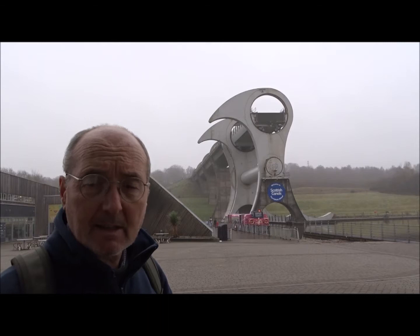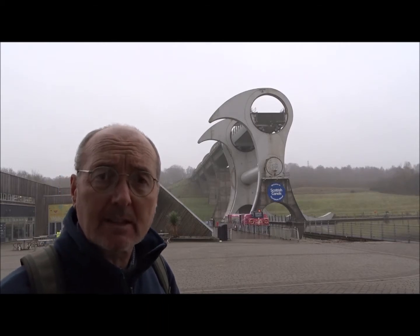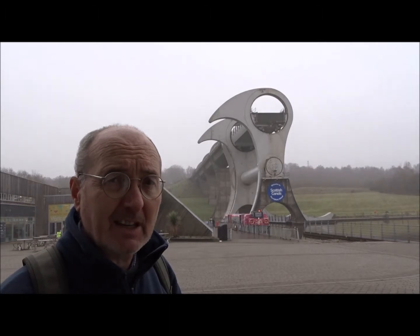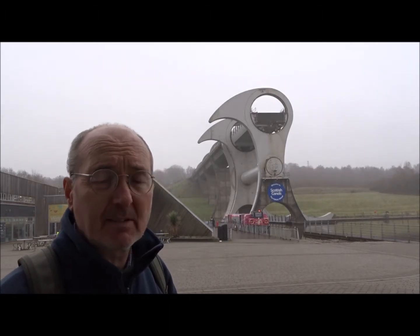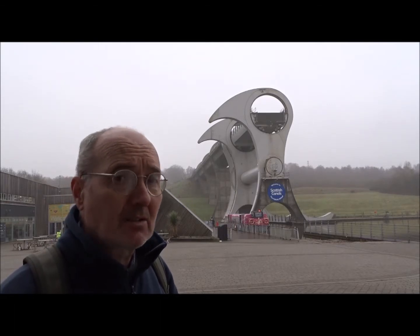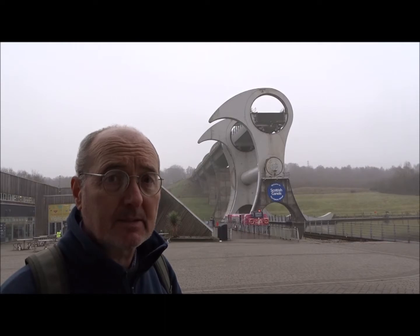Anyway, we're going from here and we're turning right along the Forth and Clyde Canal, heading in the direction of another of Falkirk's pretty major tourist attractions, and that's where we're going to end. I'll not tell you what it is. It's a wee secret, but you'll find out.